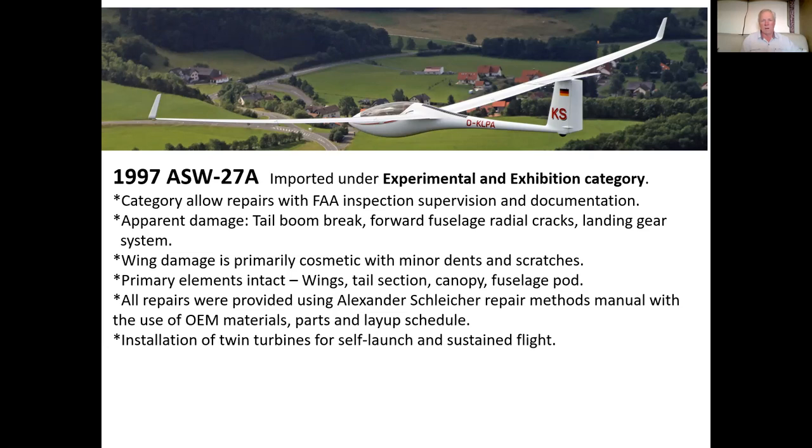The wings were good, the vertical stabilizer, the rudder, the horizontal stabilizer, the elevator, all of those things were in good shape. The canopy was still intact and the fuselage pod was still intact. With these things being good, it allowed me to pursue this project, and I put a bid in on the AIG Salvage Aviation website and won the bid.